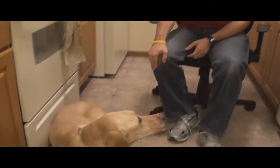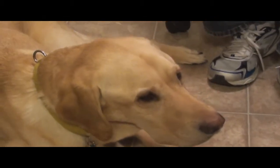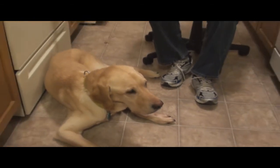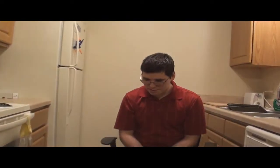This little puppy right here is Philbin James Lofton, to be exact, if you don't mind. Philbin's a special dog. He's a service dog because I am actually legally blind, and Philbin is my service dog, so he helps me out. Philbin has had a lot of problems with allergies, especially lately, probably this past year or so.